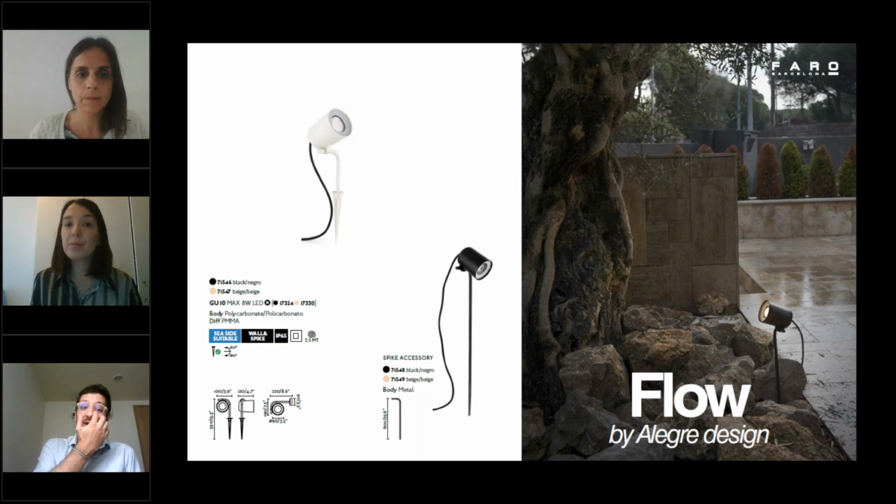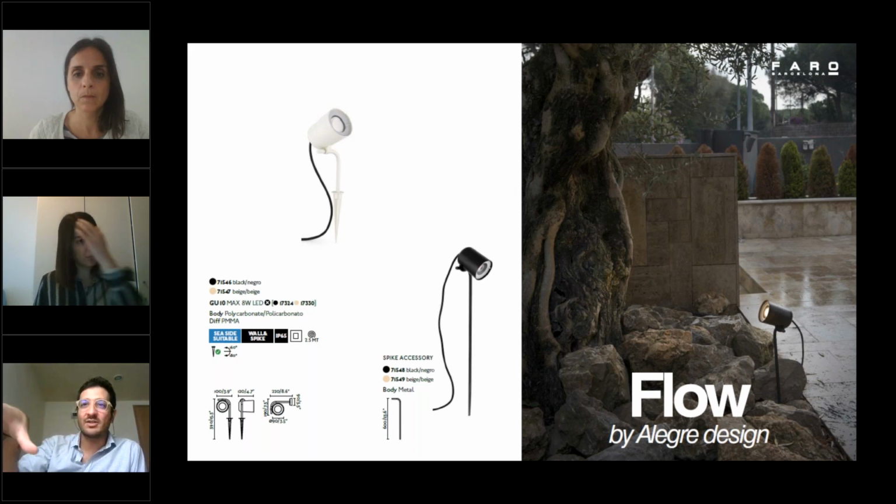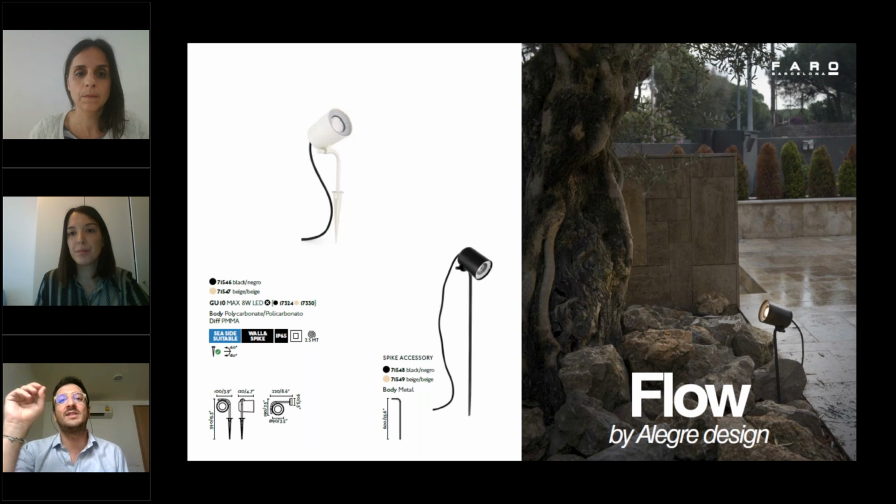In this case, we have 2 types of installation, which is also on the wall, but we're going to focus now, as we say, on the spike. 2 different colors, in beige and black, so they can go inside the vegetation. So in this case, we're talking about the importance of the light, not of the item itself as a decorative item that wants to stand out.